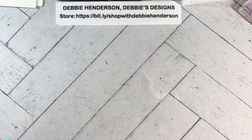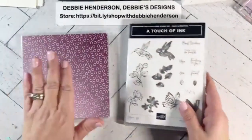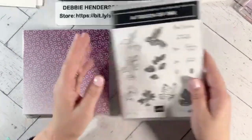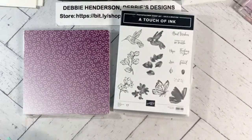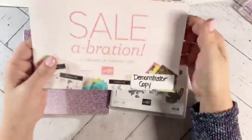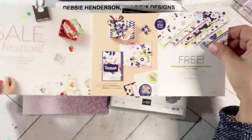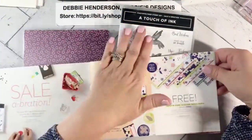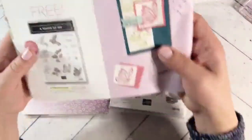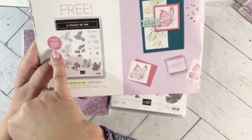Now, one more thing. As I place orders throughout celebration, I always end up earning a lot of products for free. And what I do each time is I order the same product. So right now I have a lot of the paper you just saw me use. I have a lot of the Touch of Ink stamp set, which, where's my catalog? I need to grab my catalog. You guys will see when you're looking at your catalog, most of the products you can earn for free with a $50 order. But when you get to this one, it's more towards the back of the catalog. And this one is a level 2. You need a $100 order to earn this for free.